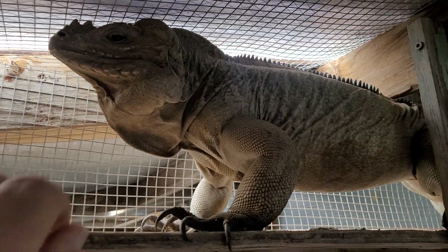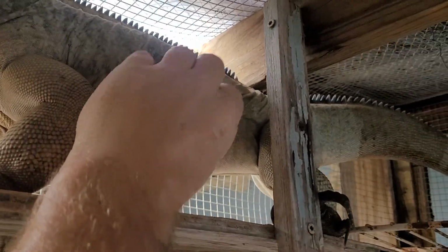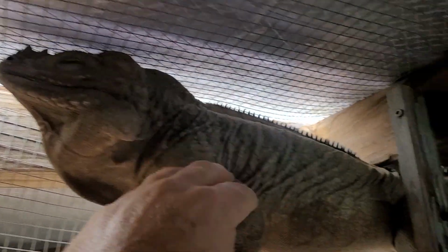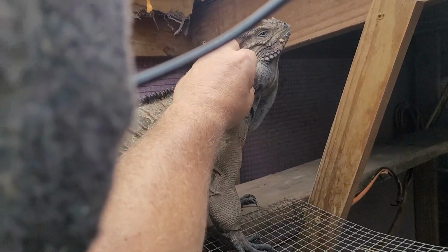Up here's one of his beautiful little girls. This one is Little Girl, because she's so big. Don't expect any eggs from these girls until about August. That's why, and of course you can see she's shedding. And then we come over here. I heard the other one over here. There she is. Hello, Cleopatra. How you doing, mama? She's shedding too.